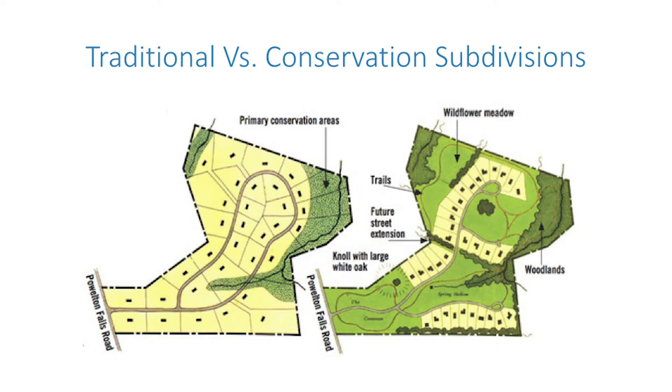Whereas conservation subdivisions, which are depicted on the right side of the screen, are subdivisions where the overall density doesn't change. So it would still be, in this case, a 1 unit per acre maximum. However, in a conservation subdivision, the individual lots can be smaller than an acre in exchange for leaving large areas of the site as open space. In fact, we require at least 50% of the overall development site to remain as open space in conservation subdivisions.